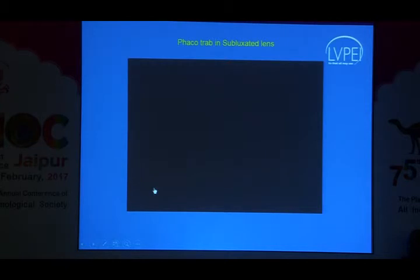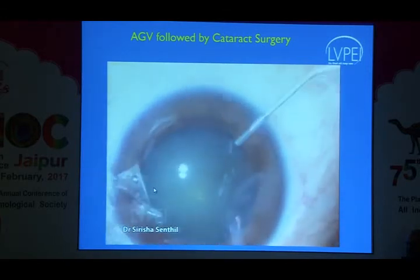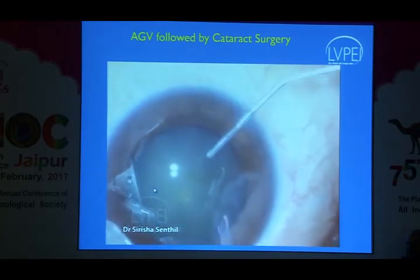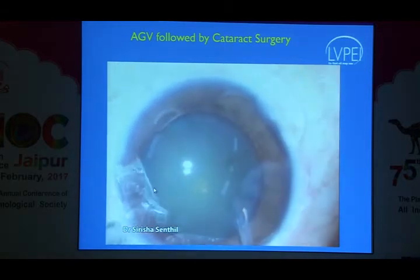So that's something that you would want to avoid, and any decentration after that. The more implants that we do these days, just like how you have blebs and you have to go and do a phaco in these eyes, we also have eyes with tubes and we have to go ahead and do a cataract surgery.